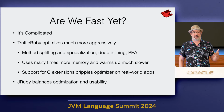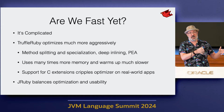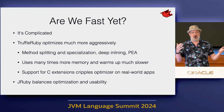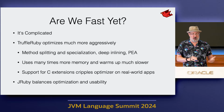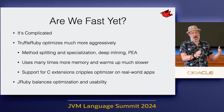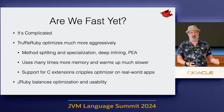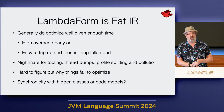They also made a decision that they were going to support Ruby's C extensions. Initially, they did this by taking those C extensions and also shoving them into the optimizer graph. But that's an even larger amount of code. Now we're talking about tens of gigabytes of nodes in memory. It never even stabilizes. It's too difficult to optimize a large application that way. We are always trying to balance optimization with the usability of JRuby. It needs to start up well, it needs to warm up reasonably well, and ideally use not that much more memory than CRuby.